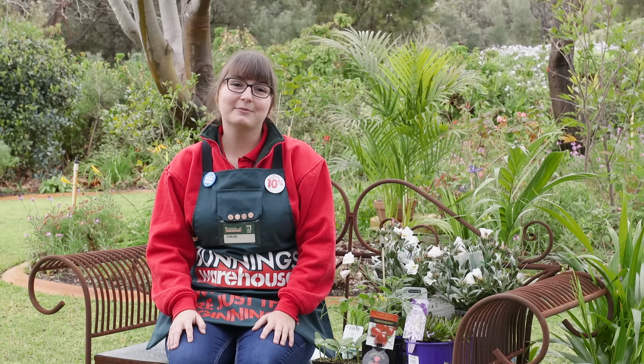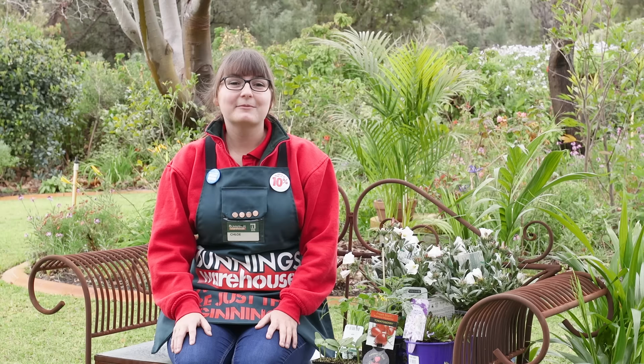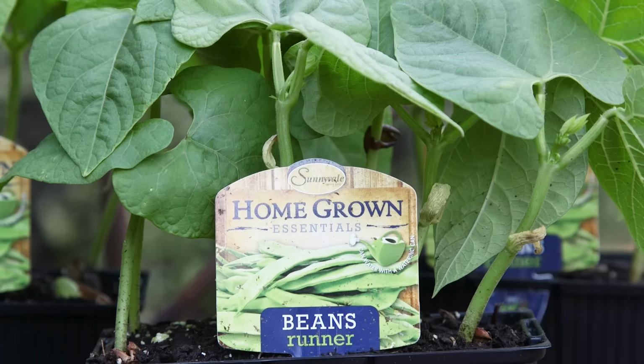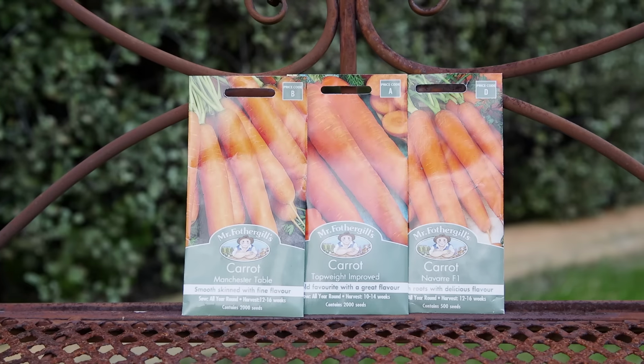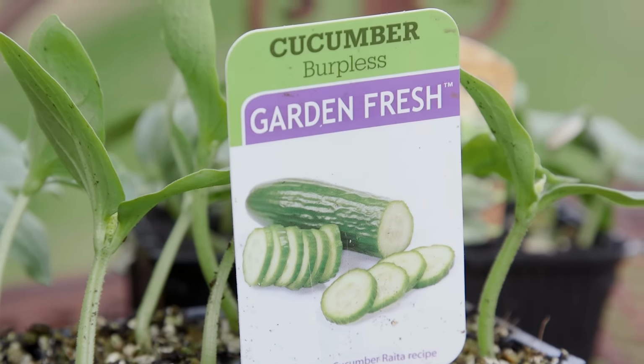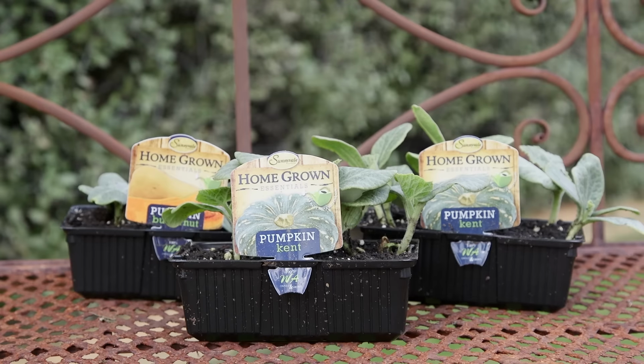If you need any help, come in and see one of our garden experts at your local Bunnings store. And don't forget your veggie patch. It's a great time of the year to get your seedlings in. Plant beans, beetroot, capsicum and carrot seeds straight into the ground. And don't forget your cucumbers and pumpkins. Remember, they need plenty of room.